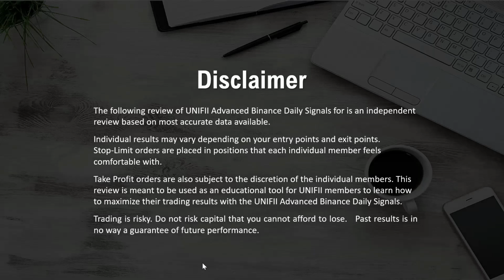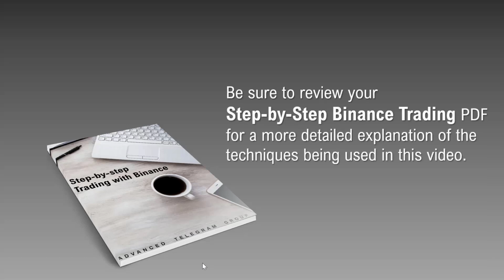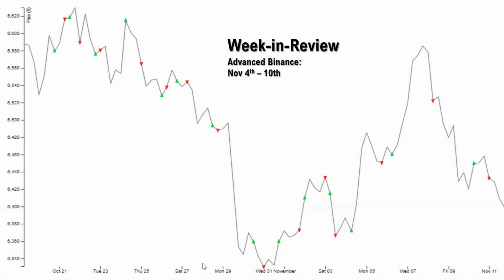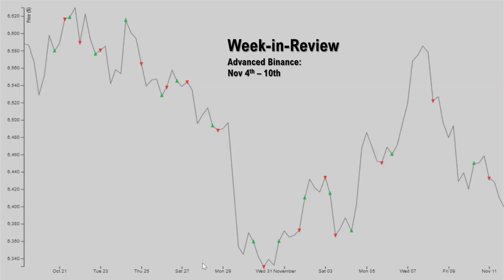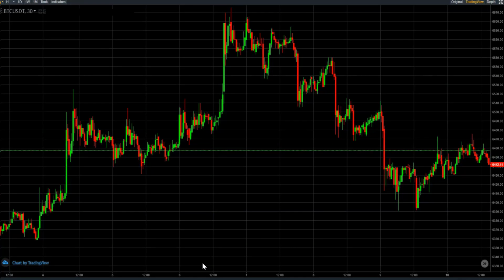With that, let's move on to our step-by-step trading with Binance, which can be found in the back office and in the Telegram chat group. This is our week here, and this is what she looks like here. Nice short week, not that many trades.